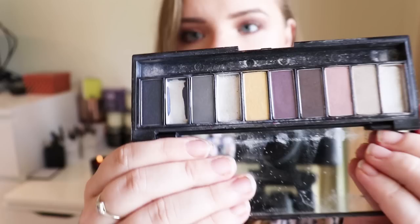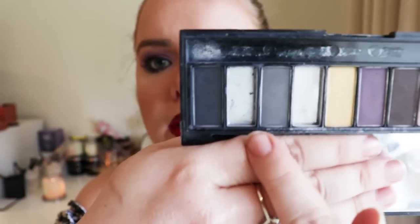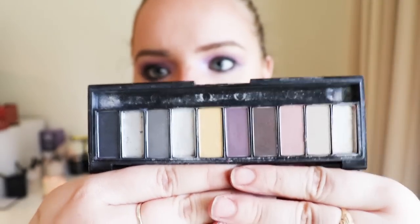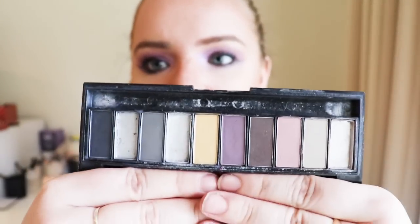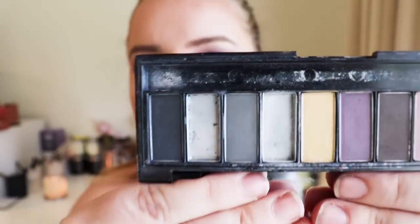So for the month I used it underneath, blend under there, and I did a few lid looks. Let me just show you where I am now. It's all gone. So I think the last time I said there was only 1 shade used up. However, I was lying, there's 3. 1, 2, 3. So the blue is all gone. That's another eyeshadow out of my collection.